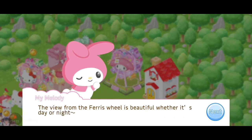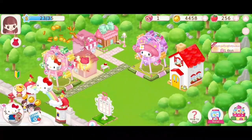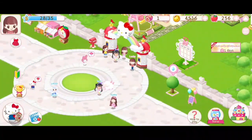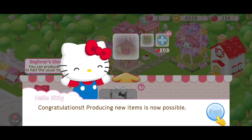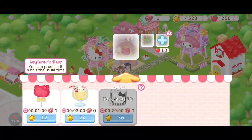The view from the Ferris wheel is beautiful, whether it's day or night. Congratulations, producing new items is now possible. You'll be able to produce various items.